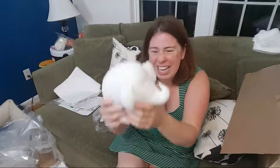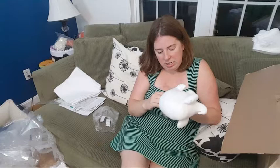Yeah, so I can't believe this was like the best part, and I totally almost forgot to show you guys. Isn't it cute? It's nice and dense. I'm a little worried about getting it wet. This is hand wash only, cold water, hang to dry.